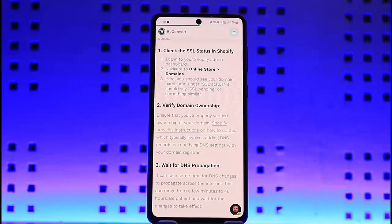The first is to check the SSL status in Shopify. Log into your Shopify admin dashboard, navigate to the online store, and under it, domains. There you should see a domain name, and under SSL status it should say SSL pending or something similar.